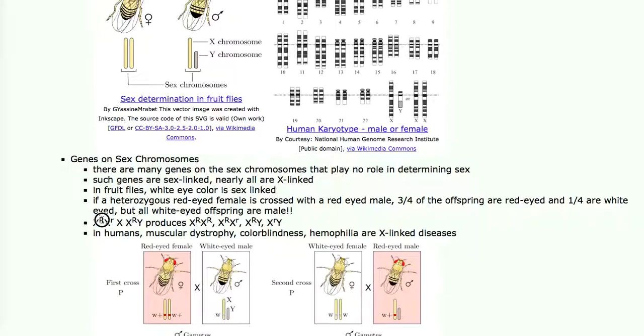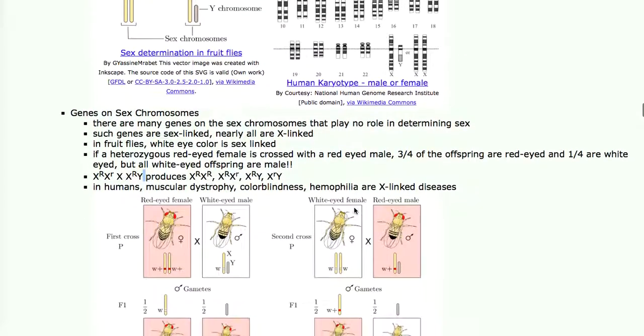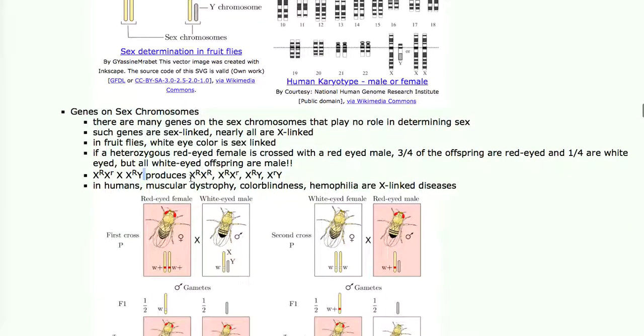The female was heterozygous. One of her X chromosomes had the red gene. The other one had the white gene. The male, his 1 X chromosome has the red gene. Notice that his Y chromosome has no eye color gene at all. What Morgan discovered was that the fruit flies faithfully produced a ratio of 3 red to 1 white in the offspring. That's what you would predict by Mendel's genetics logic.